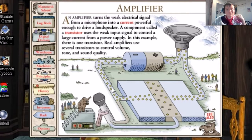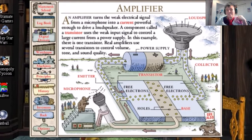When the microphone diaphragm moves up, the electron flow reverses. Electrons flow from the microphone into the base. Here, they fill up the electron holes and block the flow of electrons from the emitter to the base. No current flows.